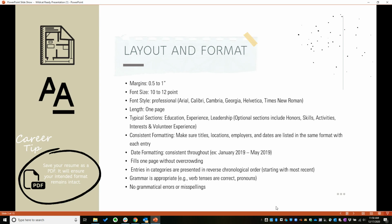So this is the basics of what a professional resume looks like and the best practices. So margins need to be between a 1/2 inch to 1 inch. Font needs to stay between 10 and 12 point, and stick with a professional style font. You want to break up your resume into sections, and we'll talk about that further in the upcoming videos.